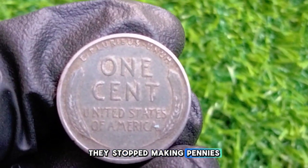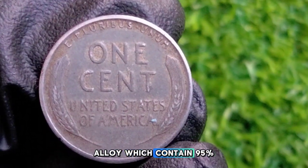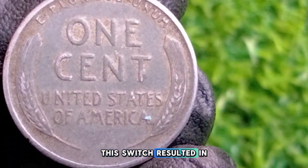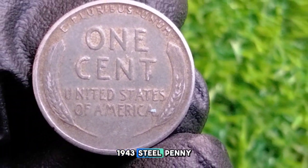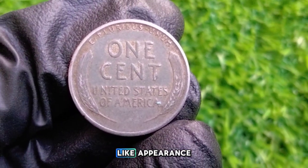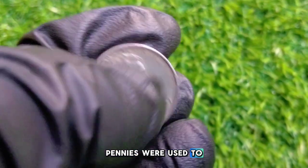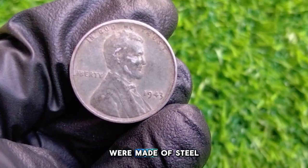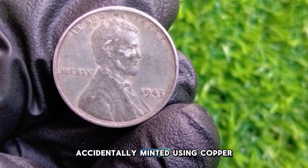They stopped making pennies from their usual bronze alloy, which contained 95% copper, and instead minted them out of steel coated with zinc. This switch resulted in the creation of the famous 1943 steel penny, a coin that stands out for its silver-like appearance, very different from the copper pennies we're used to seeing. But here's where things get really interesting. While most 1943 pennies were made of steel, a small number were accidentally minted using copper.